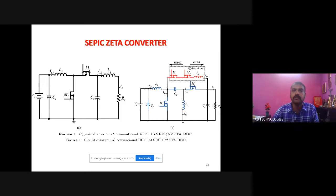So this is the circuit diagram for SEPIC as well as zeta converter. The input side is the SEPIC converter and the output side is the zeta converter. In input side you can see one inductor, one capacitor and one switch. Similarly, in output side also one inductor, one capacitor and one switch. The switch M1 is used for boost mode and M2 is used for buck mode. That means under charging, M2 will work, under discharging, M1 will work. So if we club these two converters, our input current is also continuous, output current is also continuous, so that we can expect high gain output with fewer PV panels and fewer batteries.